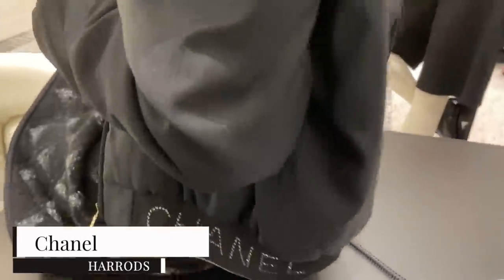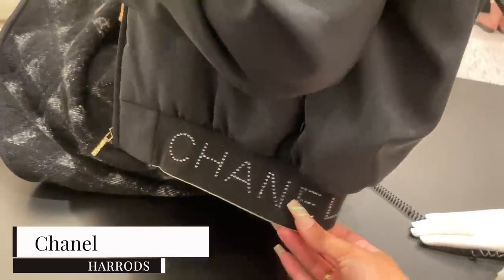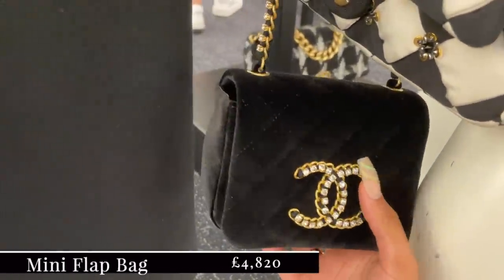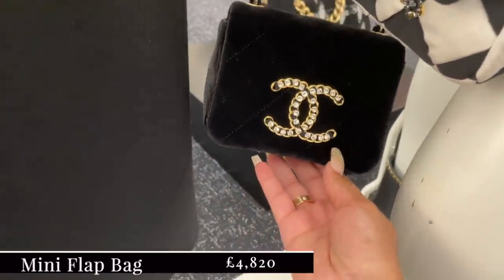Never. Okay, let's go. This is everything. Look at this little velvet friend. I'm loving these, but velvet, as we know, is a lint collector. But it is very cute. I will give it that.